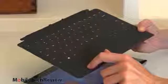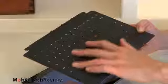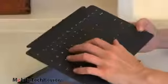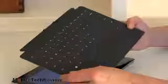This one's $120. The type cover is $130. Both are now backlit. Make sure you get the one that says type cover 2 or touch cover 2, so you get that backlighting. And this is much improved in terms of sensitivity. The touch cover right here, you don't have to really press with as much, well, thought. You can touch type really. I was going wickedly fast with this. I was pretty darn impressed.